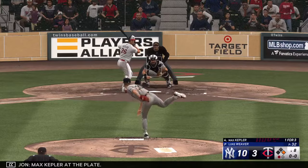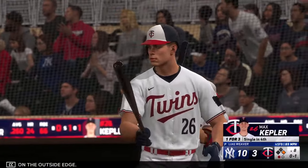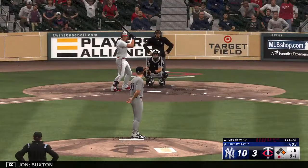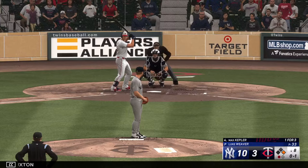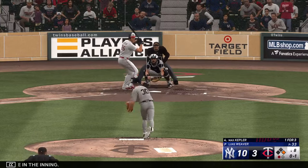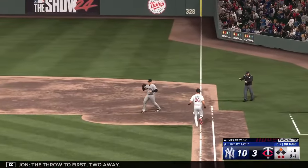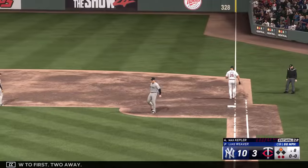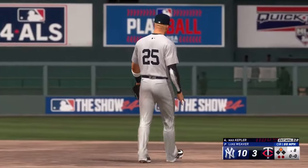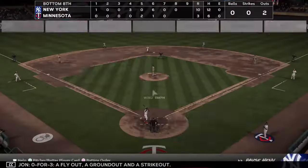Max Kepler at the plate. And a strike on the outside edge. Buxton, the runner at first, with one gone in the inning. Ground ball right side, could be two. The throw to first, two away. The batter, number four, shortstop. Well, now here's Carlos Correa with a chance to hit. 0 for 3.